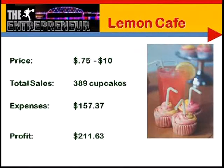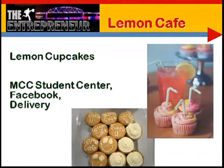Right. Well, at the Lemon Cafe that we had in the Student Center, we sold a lot of different things. We had actual lemonade. We had the pink lemonade cupcakes. We had the lemon cupcakes with chocolate frosting on top. So we had a lot of baked goods to sell, and they were all priced at different price ranges, such as the cupcakes that I had made. I sold them $10 a dozen or $5 for half a dozen. And some of the cupcakes, I think they sold for like 75 cents, and also the lemonade I think was priced that as well.